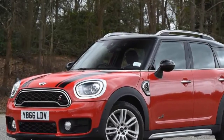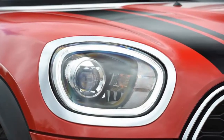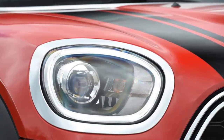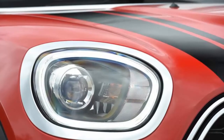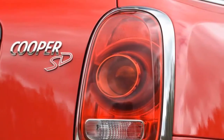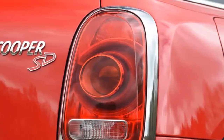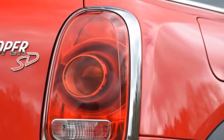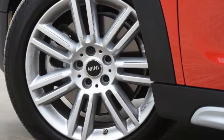The SD engine is great. It's smooth and powerful at low revs, only starting to sound harsh when you really go for it, and with 400 Nm of torque from 1,400 rpm it's great for in-gear overtaking. The gearbox doesn't change down as soon as you touch the throttle either, instead hanging on to the gear and keeping the revs low. If you do want to get going quickly, the box shifts quickly, and the 188 bhp engine takes the Cooper SD from 0-62 miles per hour in just 7.4 seconds.